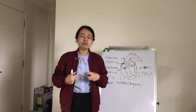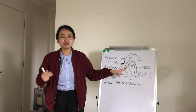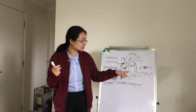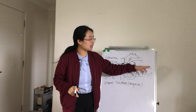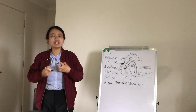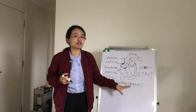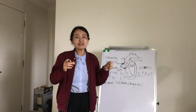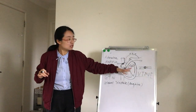Now, if people suffer from coronary artery disease, we know that the coronary artery stays on the heart muscle to provide it with blood supply with oxygen. If the coronary artery is blocked, it becomes really narrow and stiff, and not enough blood can flow to the heart muscle, so the heart muscle gets damaged. So if a patient complains of serious chest pain, we can give GTN, glycerol trinitrate, to help dilate the coronary artery, so more blood could flow to the heart muscle.